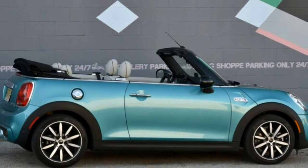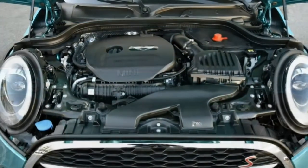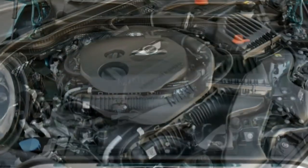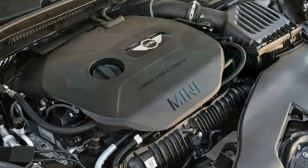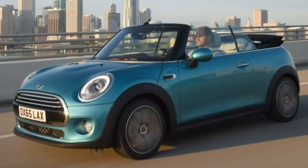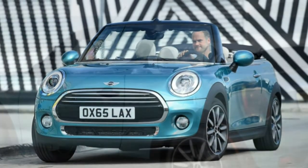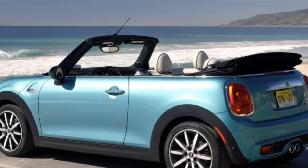Visibility. Visibility to the front and sides is excellent on account of an upright windshield and tall windows. But the convertible's undersized rear window and visually intrusive backseat headrests limit the view out the back. The top folds in a small hump which cuts into rear visibility.